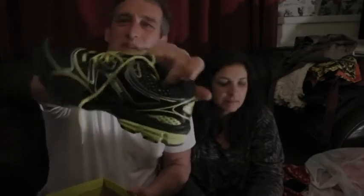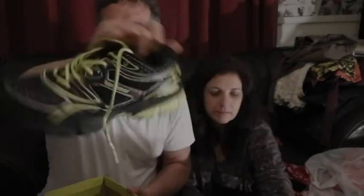Isn't it? Shoes, they are Carrymore. I don't know why I keep being drawn to the Carrymore shoes, but I think they're worth about £12 or something, maybe £15 at a push. I paid £3.50 for them.